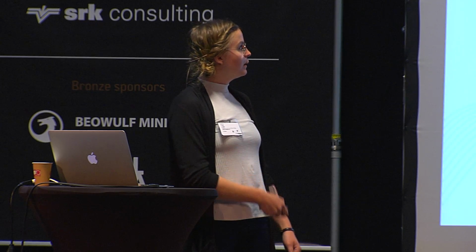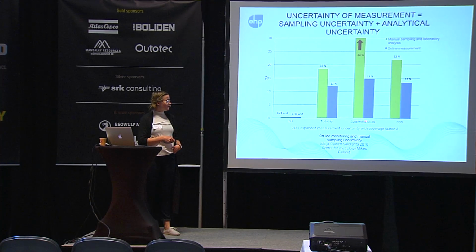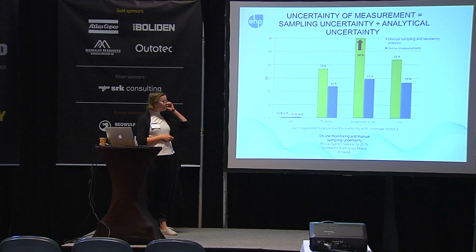And lastly, I just want to say a few words about the measurement uncertainty, because some people do not think that using sensors or technology for this type of monitoring is good and trustworthy. EHP wanted to have a look at this, so in collaboration with MIKES, the Center for Metrology in Finland, they did this study on a peat production site where they compared pH, turbidity, suspended solids, and COD by comparing manual sampling and laboratory analysis with online measurements. This is the expanded uncertainty for the different parameters. Green is for the manual sampling and laboratory analysis, and blue for the online measurement.